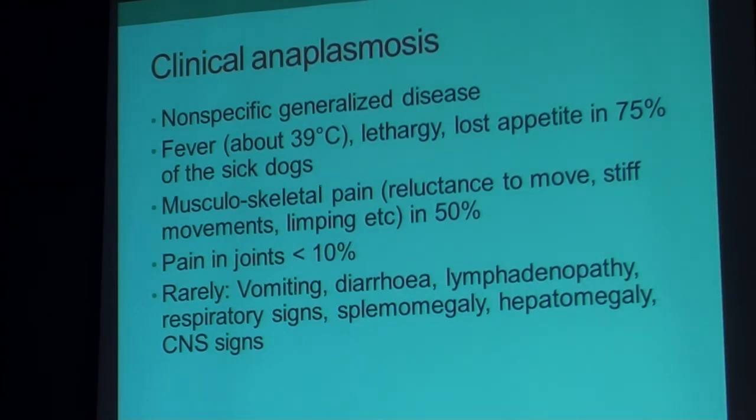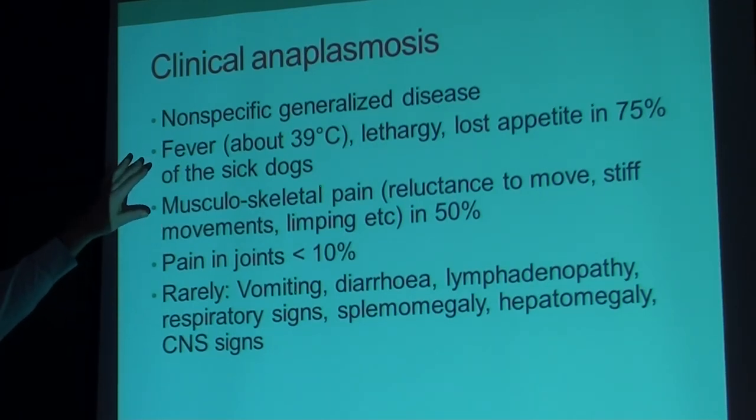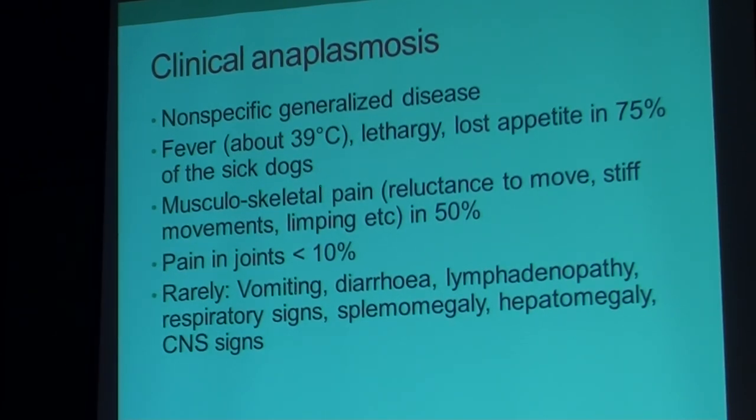Clinical anaplasmosis is non-specific generalized disease. They have fever, a little bit less than in case of Borrelia, lethargy, anorexia. 75% of the dogs suffering from clinical anaplasmosis show these clinical signs. But then there are some other clinical signs that we see not that commonly, and they are musculoskeletal pain, limping, stiffness, and pain in joint. All these clinical signs can be seen, but they are rare in canine anaplasmosis.